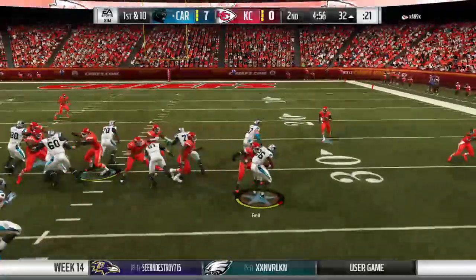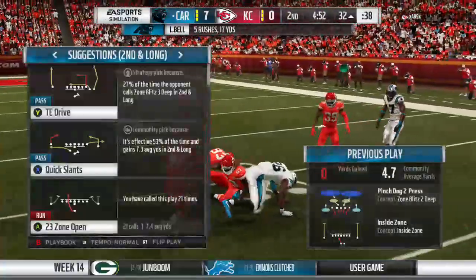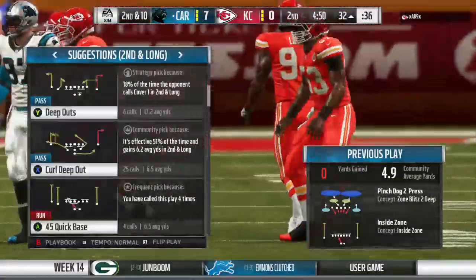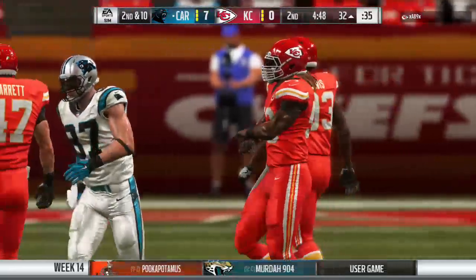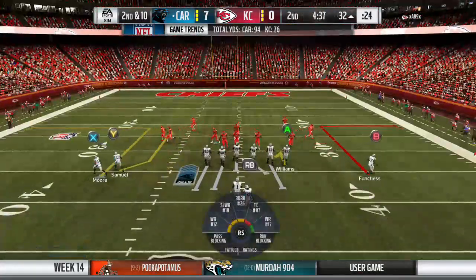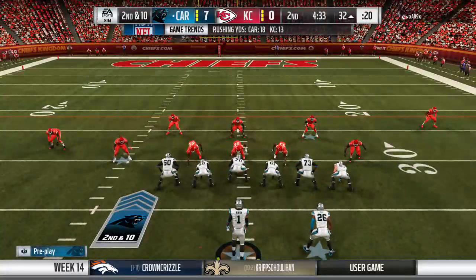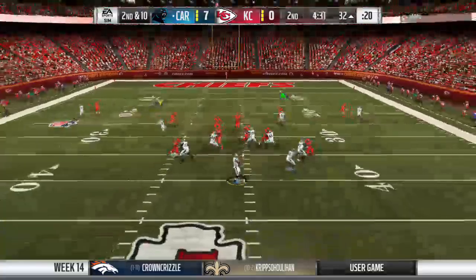Now a 1st down carry by Bell. Looking for a crease, can't find one. Stopped at the line of scrimmage. No gain on the play there, 2nd down. Perfectly designed blitz right there. They took that one from the grease board to the field because they were able to free up their linebacker to get into the backfield and spill the play.